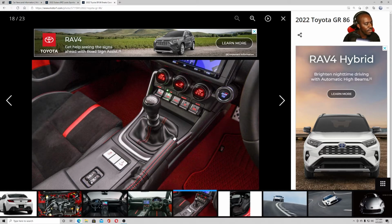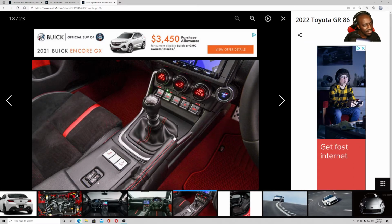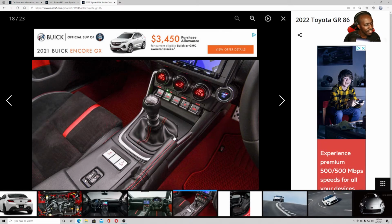And then you have your height adjustment for your seats. I wonder if it has, what is it called, like heat warmers on the seats or something. I think it does have it. Maybe. I think it is. Yeah, that's the heat. It's not the adjustment. I lied.